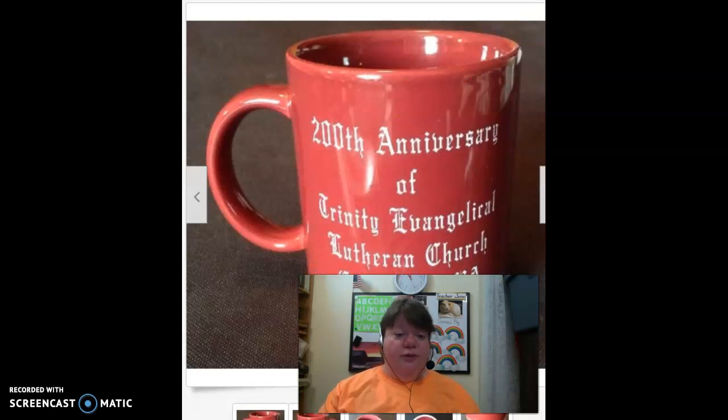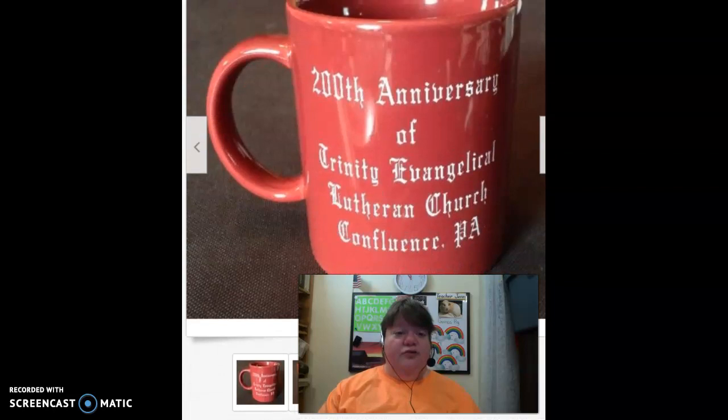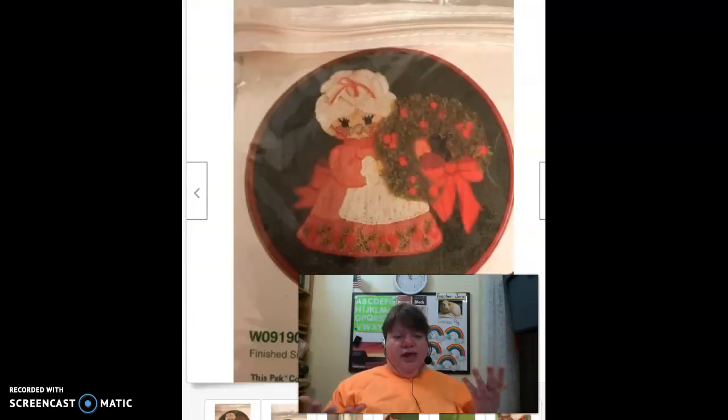I almost never pick up mugs anymore, so I must have had this for quite some time. It's a 200th anniversary of the Trinity Evangelical Lutheran Church in Confluence, Pennsylvania. I had it listed at $19.99. I likely had it listed at more than that before. I got an offer for $15 and I took it because I'd like to get rid of my mugs. I just have too much stuff. I need the money, and $15. I mean, I'm sure I paid like 50 cents for it. So nice increase.